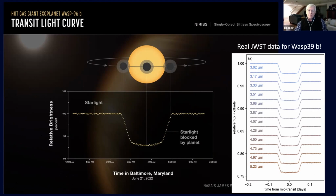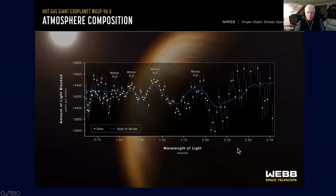But as the light from that star goes from the star to the telescope, to us, some of that gets absorbed by the atmosphere right around the edge of the planet. Okay. And if we get high enough signal to noise and look at enough different wavelengths, and this is actual Webb data over here of transit curves, it's not obvious just looking at this, but some of these curves are a little deeper than others, and you can reconstruct the spectrum of the light that is being absorbed by the atmosphere of a planet that we cannot see around another star. It's incredible that they can do this. And that's basically what has been done here.